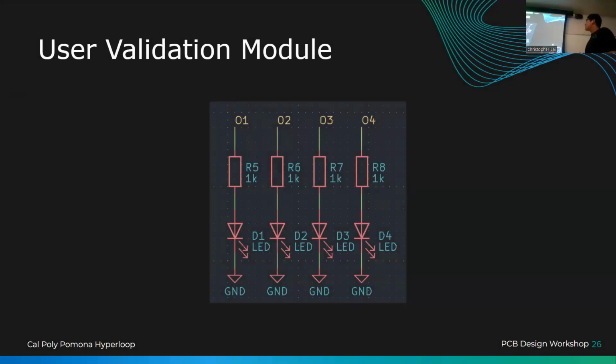Okay. Now, I like to call this a user validation module. Whenever we build a PCB, it's really important for us to confirm with the user that they know what they've done to the PCB, right? If you're building and testing the PCB and you're flicking the switches on and off, you kind of want to know that they work, right?